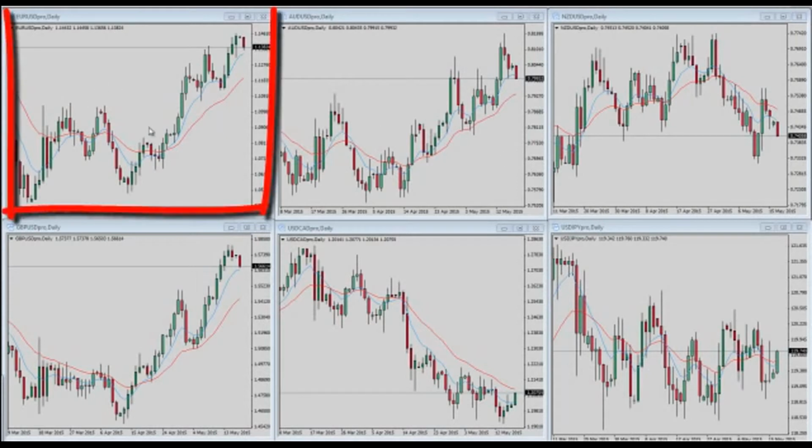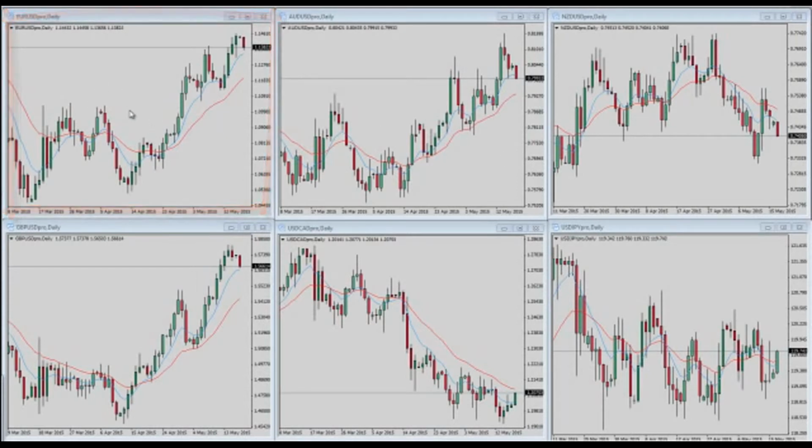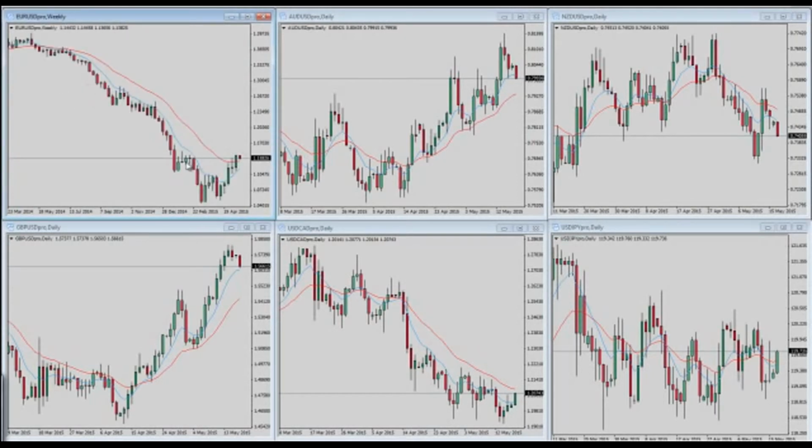As always, starting in the upper left, we've got Euro US dollar, and this pair continues to surge higher, making higher highs and higher lows as it continues to push up into resistance, which we can see here on the weekly time frame. And as a matter of fact, we've pushed to the top of this area, which has really negated it as a significant level.